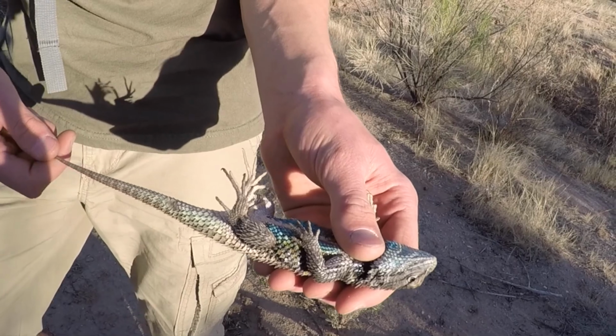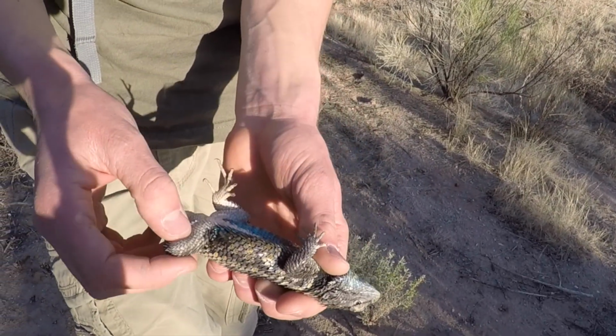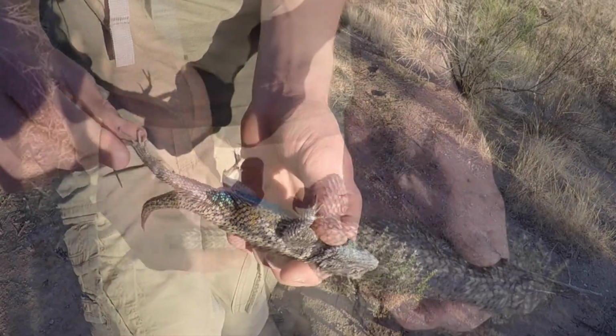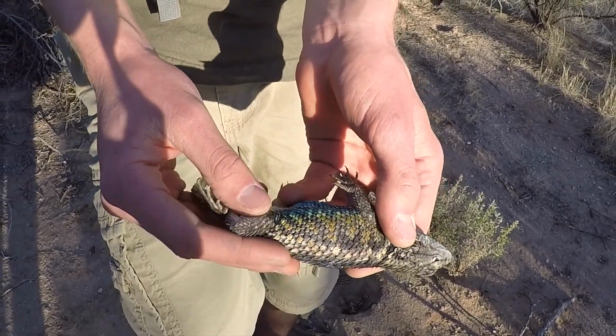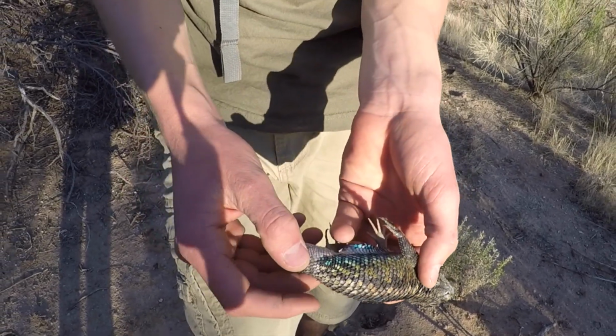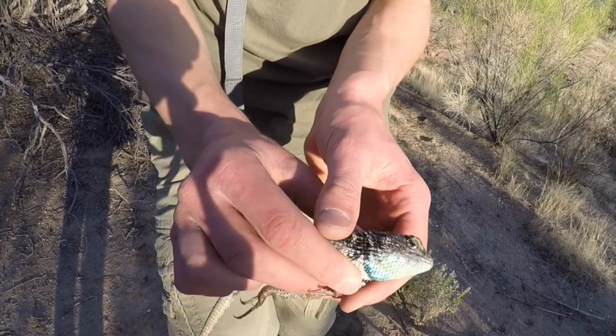This is only the second spiny lizard I've ever caught, the only other one being a desert spiny lizard in Nevada. So this is a first for me. This is my very first mountain spiny lizard. They don't usually eat lizards like collared lizards, but they do eat a lot of insects. These include grasshoppers, crickets, anything that they can catch.